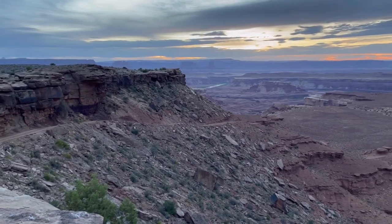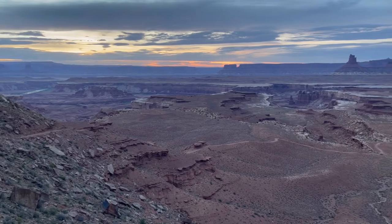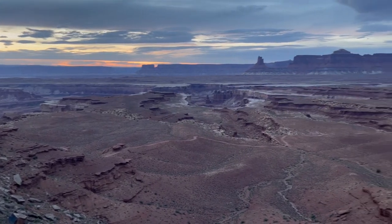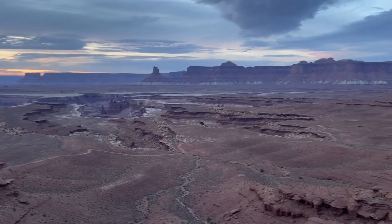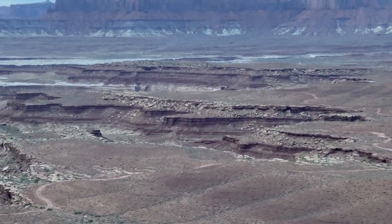Our view from the Murphy A campground is simply breathtaking. Off in the distance you'll see Candlestick Tower, a 450 foot tall sandstone butte. Look closely and you'll also see the trail that takes us home.